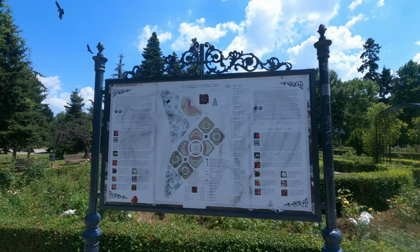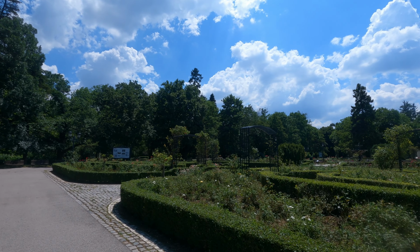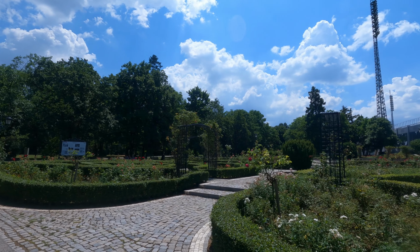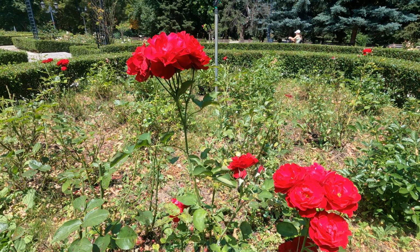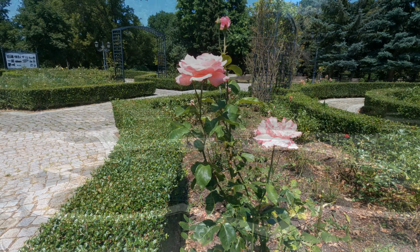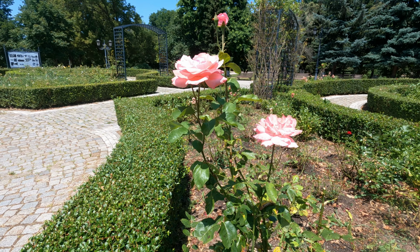This is the so-called rosarium. On the internet it says there should be more than 2000 types of roses in the rosarium, but as you can see there are hardly any roses. Maybe the heat has something to do with it. The garden without roses is still a beautiful place to visit, but I hope they can plant some more flowers soon.